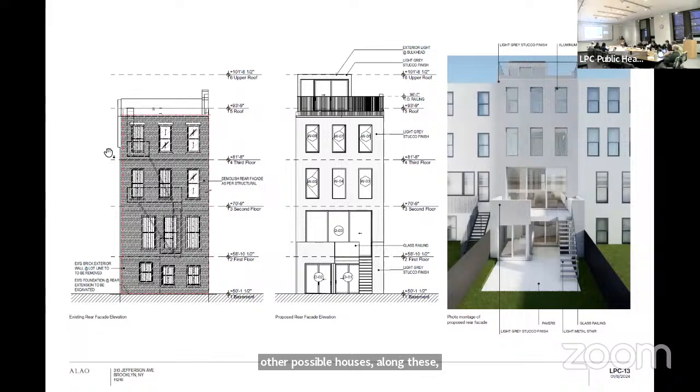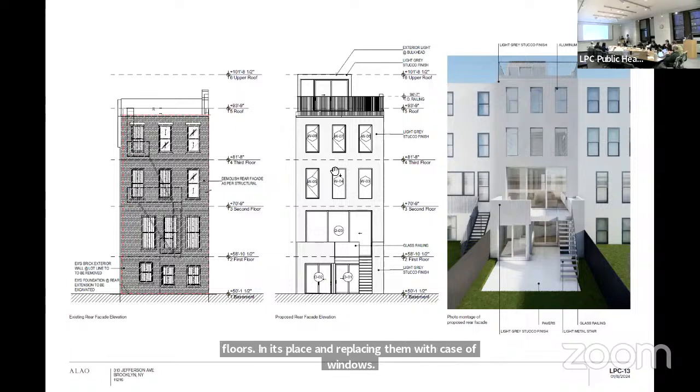So we are keeping the setup of the windows at the top 2 floors in its place and replacing them with casement windows, and proposing a new large opening at the parlor level.